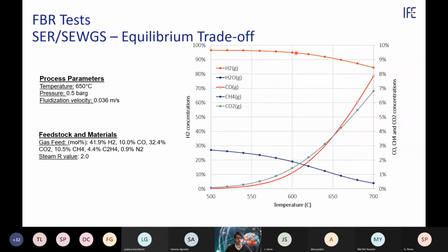So here, for instance, we ran some equilibrium calculations for our Converge process, and we see that with the increase of temperature between 550 and 700, we favor the decomposition and the conversion of methane. But on the other hand, the water gas shift starts working less, and we have more carbon monoxide at the end. So we need to work through this trade-off with our colleagues who are working on the process simulation to understand what's the best point for us to work.